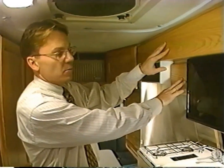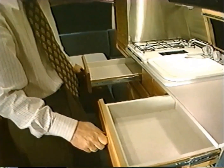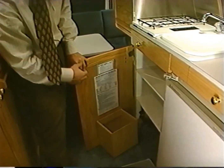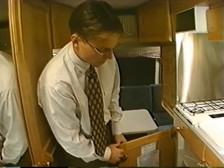There's also plenty of storage in the galley. There's two cupboards up here, great for plates and glasses. We've got two cutlery drawers. Then a large cupboard below the stove, good for pots and pans and food. Notice there's no water tanks occupying the space. There's even a small garbage cabinet.